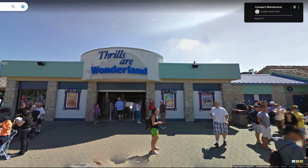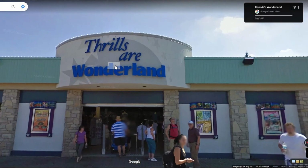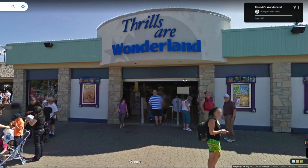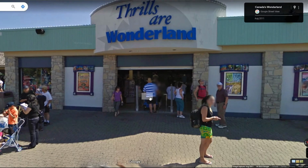This gift shop here is probably the best example of the sort of Paramount era remnants that you get at Canada's Wonderland. And you can even notice, even if you weren't super knowledgeable about the history of Wonderland, that this sign was made at 2 separate points in the park's history, because they're different fonts and different colors, because this Thrills R is from the Paramount era, and then this is using the modern Cedar Fair Wonderland font. And you can, again, still see the Paramount logo in the background of that, which I think is really interesting.